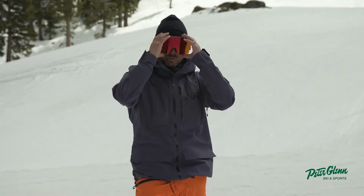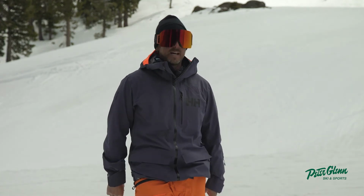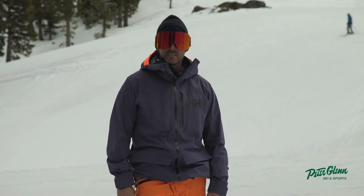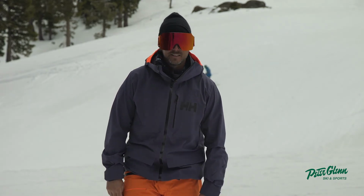I will say I like the square shape. They fit well in my helmet. I'm digging them. I'd say, you know, get your Lindsey on. Get into it.